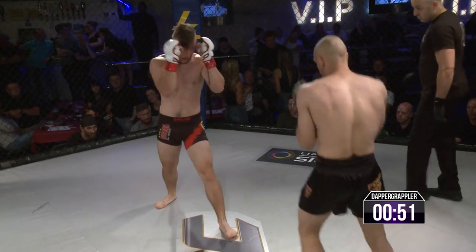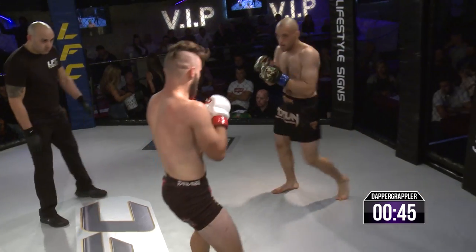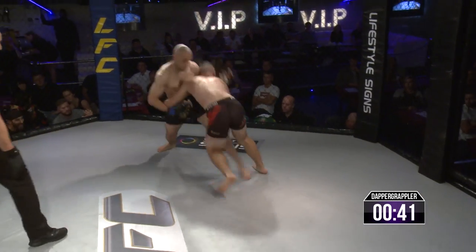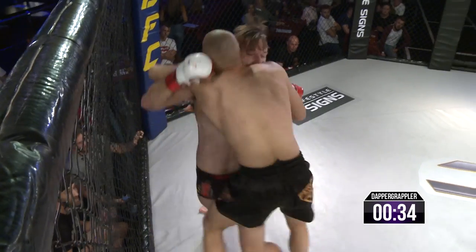Zdanowski, very cerebral in his approach. He utilizes that distance very well. You see him pump that jab out, blam, with a leg kick, and he gets out of danger from the counter right hand of Libowickis. And it's those entrances and exits, Dean, when you have control of the distance, that can sometimes be the difference in a firefight. In MMA especially, distance dictates the pace.